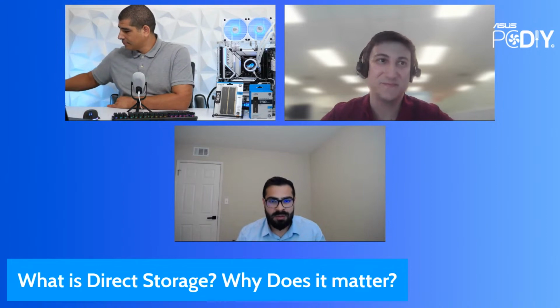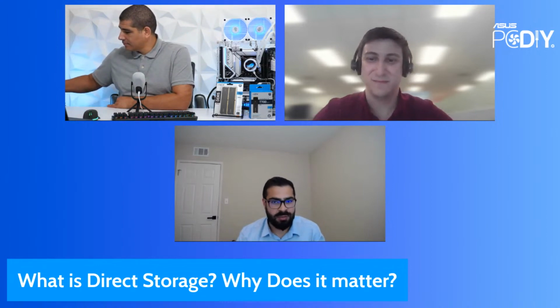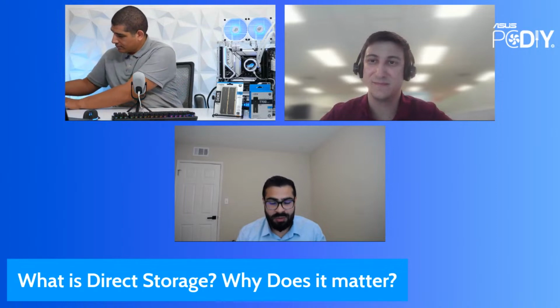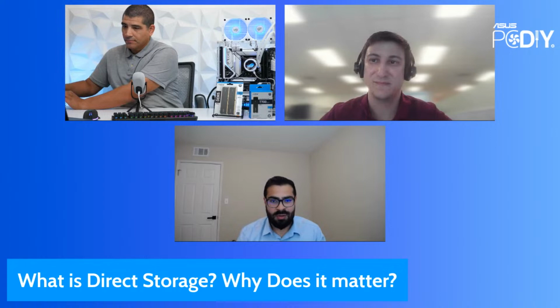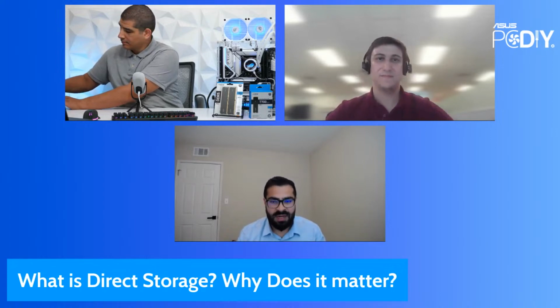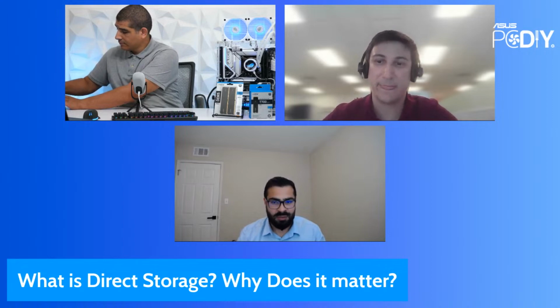And one big piece of it is DirectStorage. It is definitely a new technology that is coming up, and DirectStorage coupled with the bandwidth of what this drive gives, which is 12,400 megabytes per second, coupled with those two elements, at the end of the day gives that real world benefit with DirectStorage that we are really excited about.